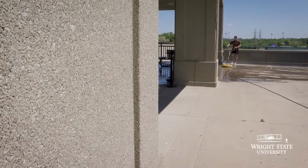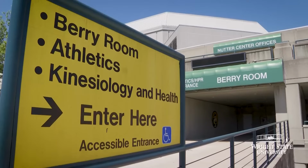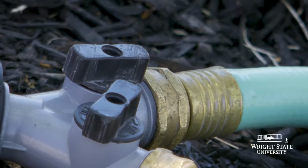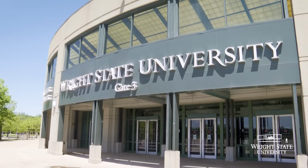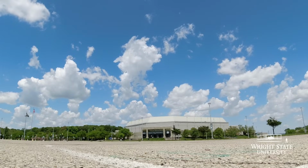And we're also doing all 75,000 or so square feet of concrete outside, which includes all these sidewalks, all the entryways, all the sidewalks down the building, down by the parking lot. We're doing all that for them as well.